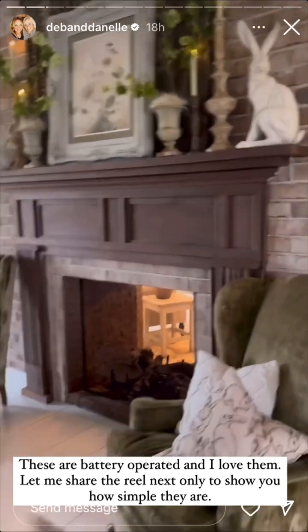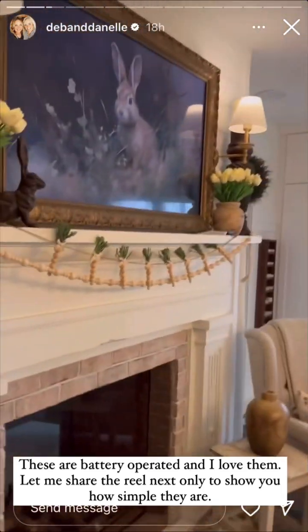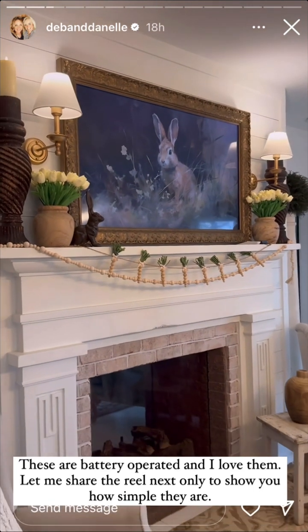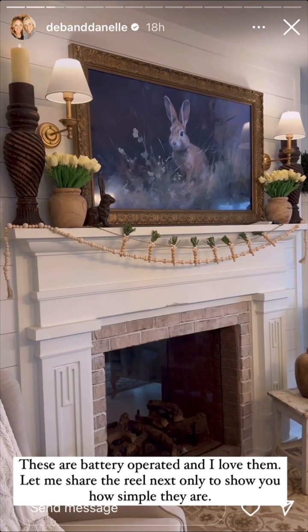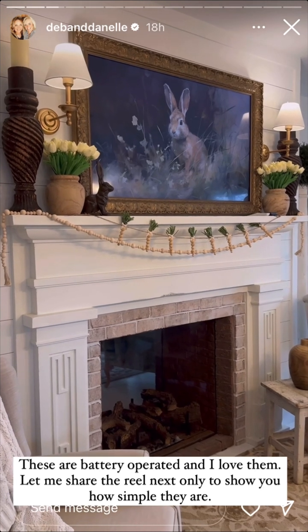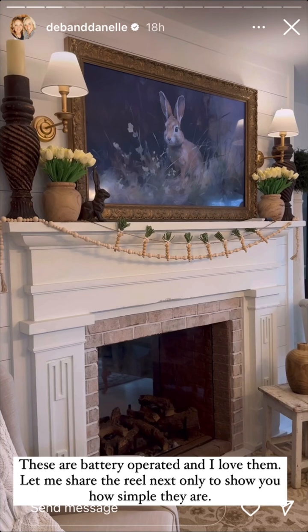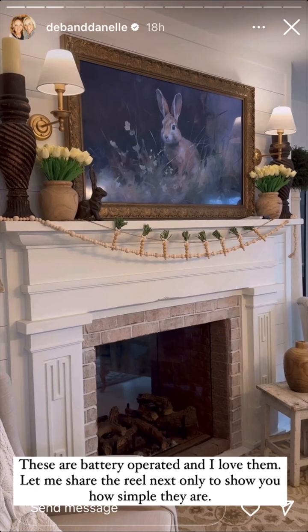I also wanted to share, just so you can see how pretty those looked, I have a reel with these on it. These are battery operated, but I believe they're out of stock. You guys sold them out. I have another option that I just got that I want to hang elsewhere. So I will share those a little bit later.